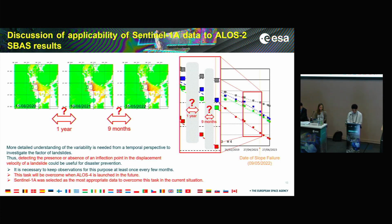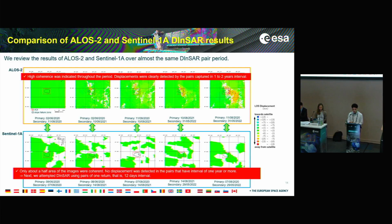So first, we conducted InSAR of Sentinel-1A over about the same period of time in 2020 to 2022 as the ALOS-2 observation period to check its interferometric properties. And the results are shown on the next slide.